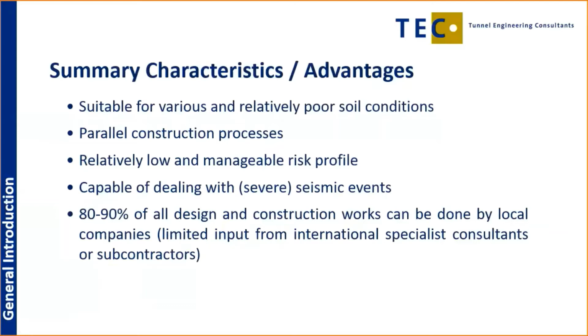For instance, uncertainties in soil in the underground can be discovered at a really early moment in the project. For instance, obstacles that were not detected during the survey can be detected while doing the dredging operations prior to the immersed tunnel installation. And the tunnel can be suited for dealing with severe seismic events, as has been demonstrated by the many immersed tunnels that have been constructed in Japan, tunnels that have been constructed in Turkey, tunnels that have been constructed on the west coast of the US. These are all quite sensitive seismic areas.